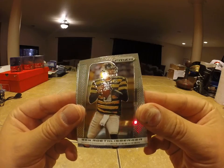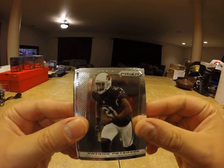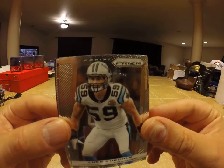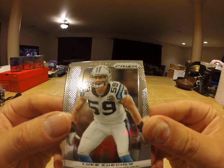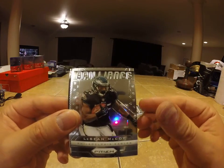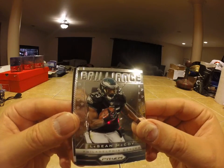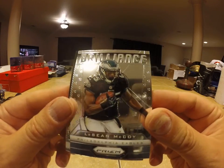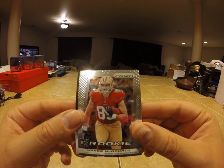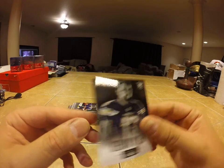Big Ben in the Bumblebee outfit. Maurice Jones-Drew. Patrick Peterson. Luke Kuechly. Love this guy. I hate the Panthers, but I love this guy. Hard worker. Plays hard. Never quits. Always like watching this guy play. LeSean McCoy, back with the Eagles. Again, folks, sorry, this box is 2013, so some of the teams or players may have been in different uniforms. You know how it is. Rookie Vance McDonald, tight end. And rookie card, Keenan Allen, the Chargers.